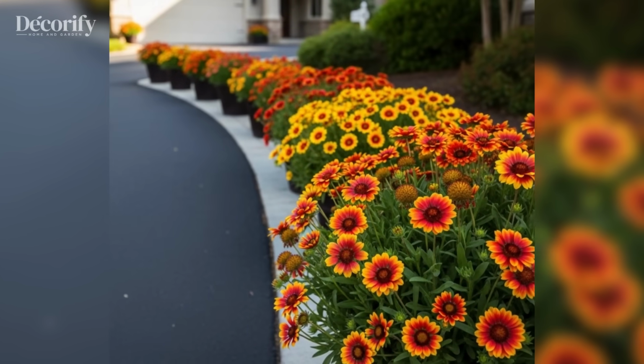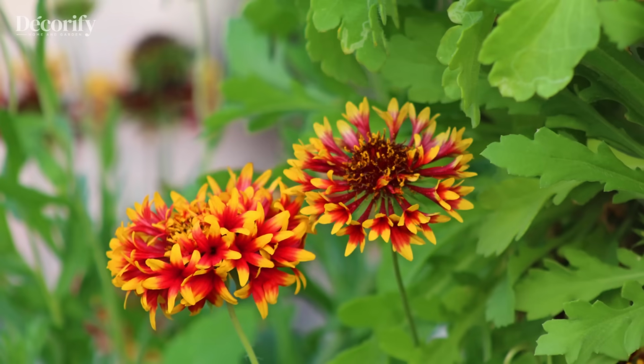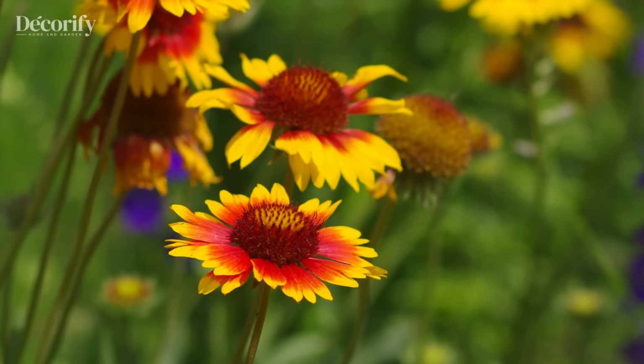In containers, it adds movement and intensity. Give it full sun, don't overwater, and it'll reward you tenfold. Plus, it draws bees, butterflies, and admiring neighbors.